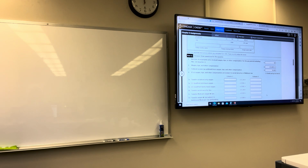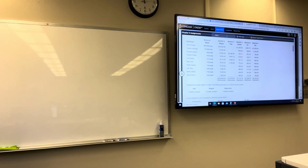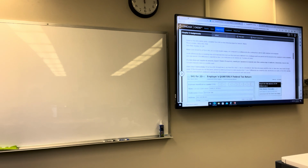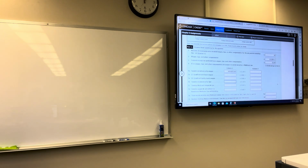All right. Now, taxable Social Security wages. That is not going to equal this because this includes tips. Tips are going to go on a separate line. Quarter's wages, this is how much is going to be for Social Security. 104,975. All right, we'll do the calculations in a minute. Taxable Social Security, we have nothing here and nothing here. Taxable Social Security tips, again, from this column here, 10,078.30.